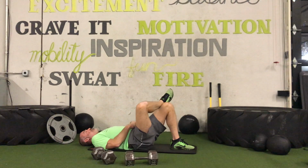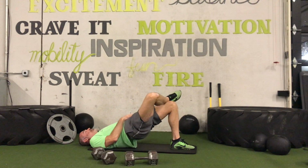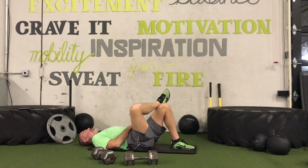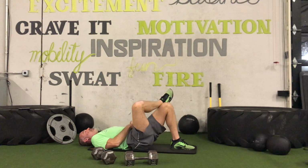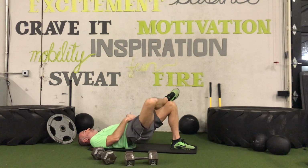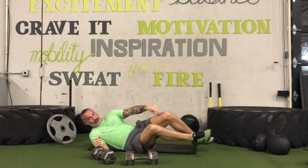Hips are moving a ton. Glutes are turning on. Breathe. Your foot could be elevated. Your hips could be weighted. Breathe and focus. 20 left hip bridges. Remember, I'm going to control the glutes.